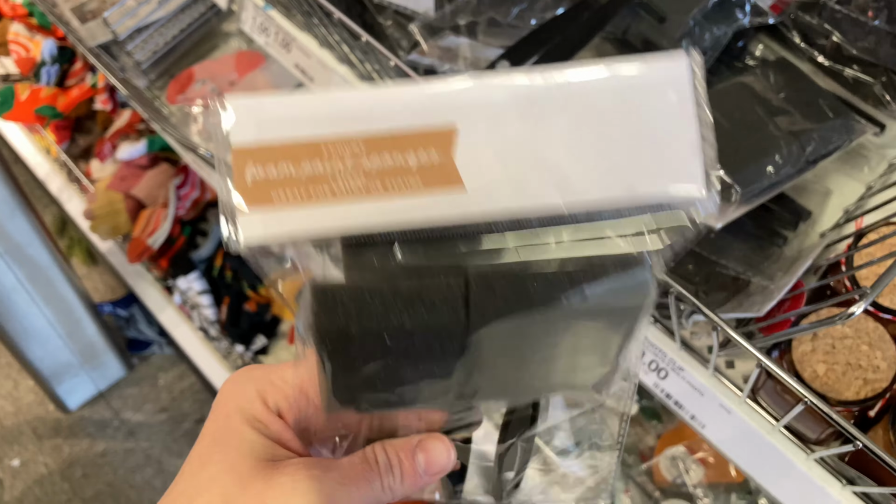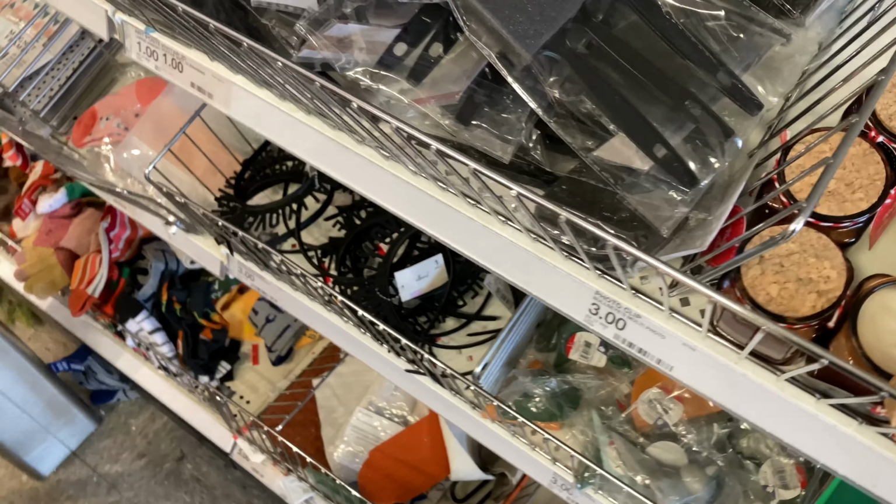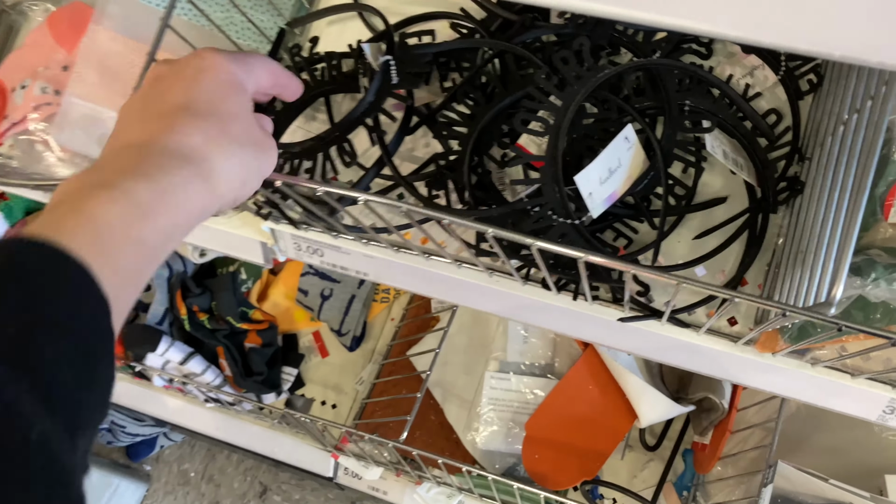I also came across these sponge brushes. I'm sorry, there's just so much to show you guys. I keep moving from one thing to the next.